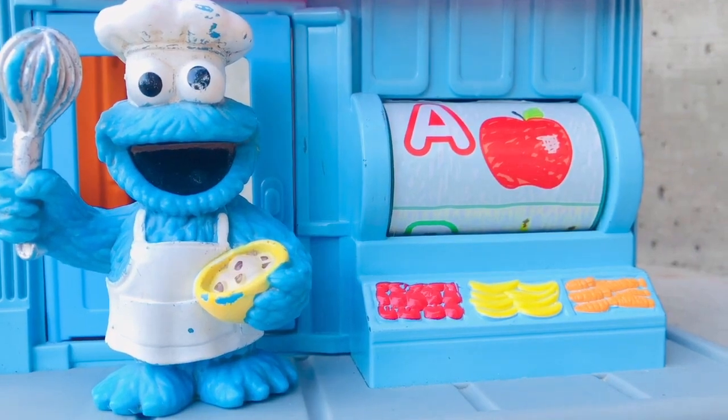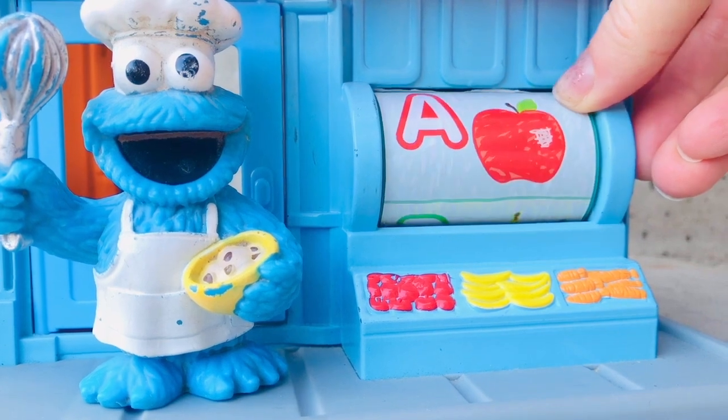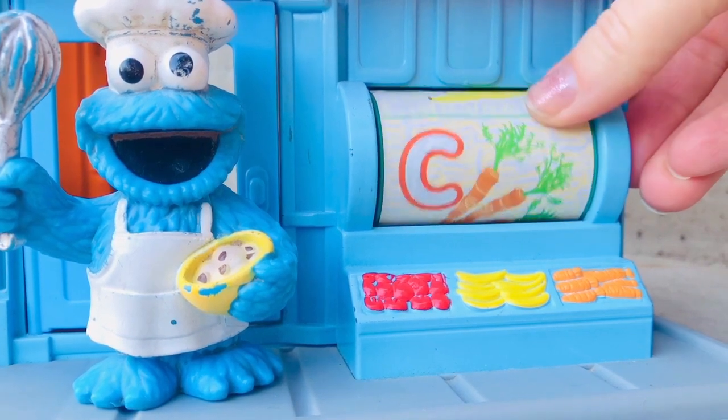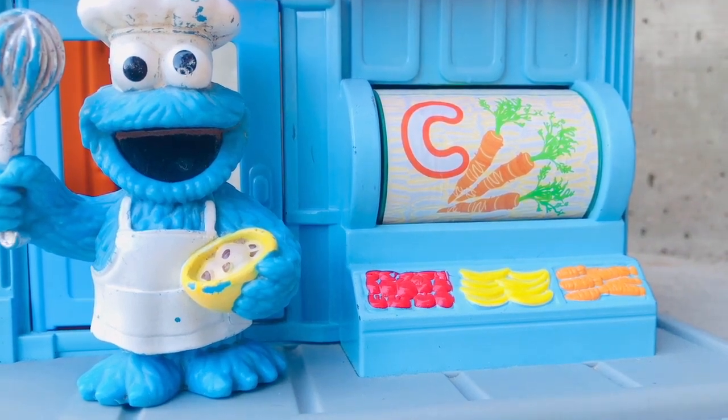You can make muffins with many different healthy foods, such as apples, or how about banana muffins. And we made carrot muffins today. I think they're ready to eat.